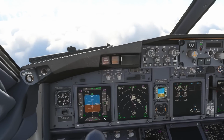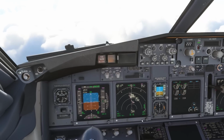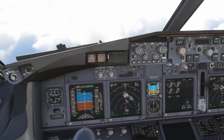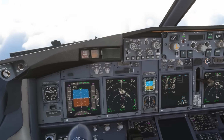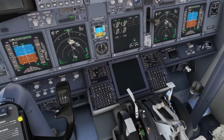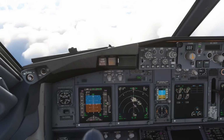So with the speed rolling off there, we have lost the vertical path slightly. That's not a fault though of the aircraft, that's just the way that the arrival is designed. So we'll take a little bit of speed brake here, just help it get the aircraft back onto its vertical path.